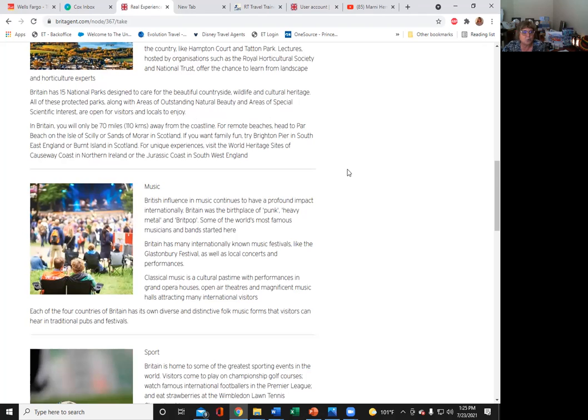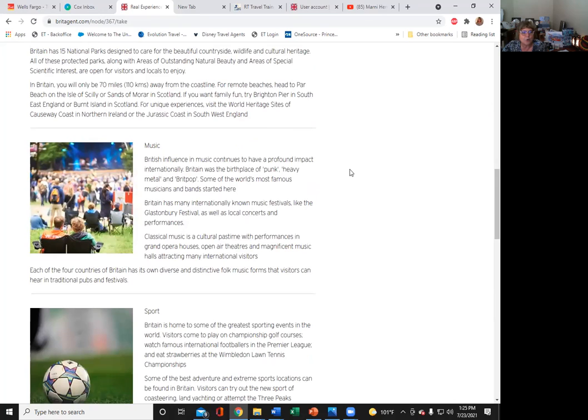In Britain, you will only be 70 miles away from the coastline. For remote beaches, head to Parr Beach on the Isle of Scilly or Sands of Morar in Scotland. If you want family fun, try Brighton Pier in southeast England or Burntisland in Scotland. For unique experiences, visit the World Heritage Sites of Causeway Coast in Northern Ireland or the Jurassic Coast in southwest England.